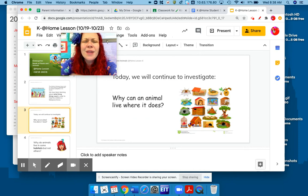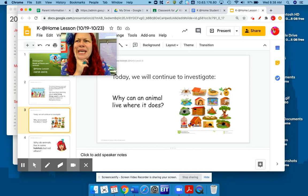Well, I want you to think. So touch your head, and I want you to think about an answer to this question. Why can an animal live where it does? If you like penguins, think about, why do penguins tend to live near water bodies? If you like bears, why do bears live in forests? You have some ideas about that, don't you?